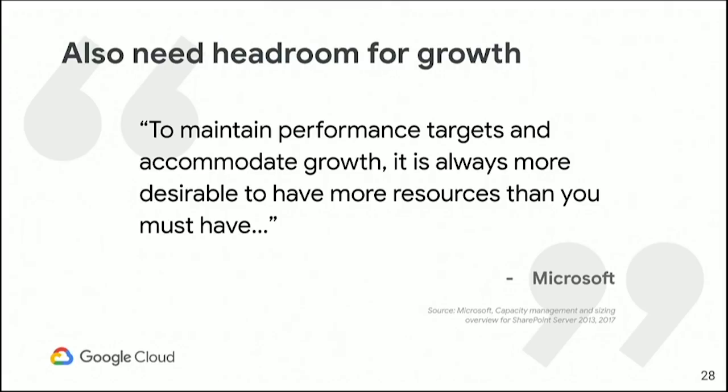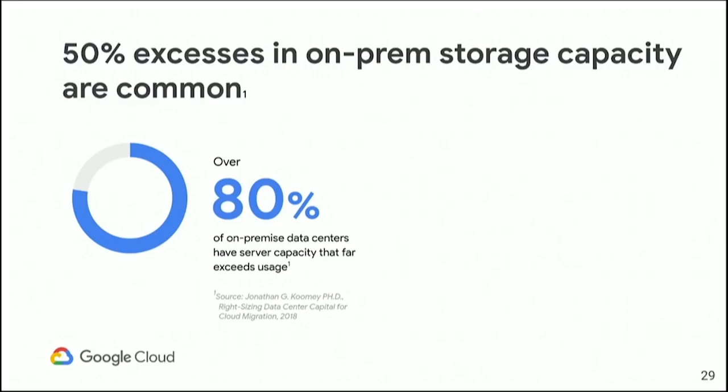So to account for the planning cycles, you typically need to have 50% headroom on top of what you're currently storing for growth. And you can see this is enshrined as best practice in documentation from existing vendors. In fact, those on-prem storage excesses are incredibly common in the industry. 80% of data centers are in this situation, and the other 20% aren't actually doing their job well, because this is the situation that you need to be in.